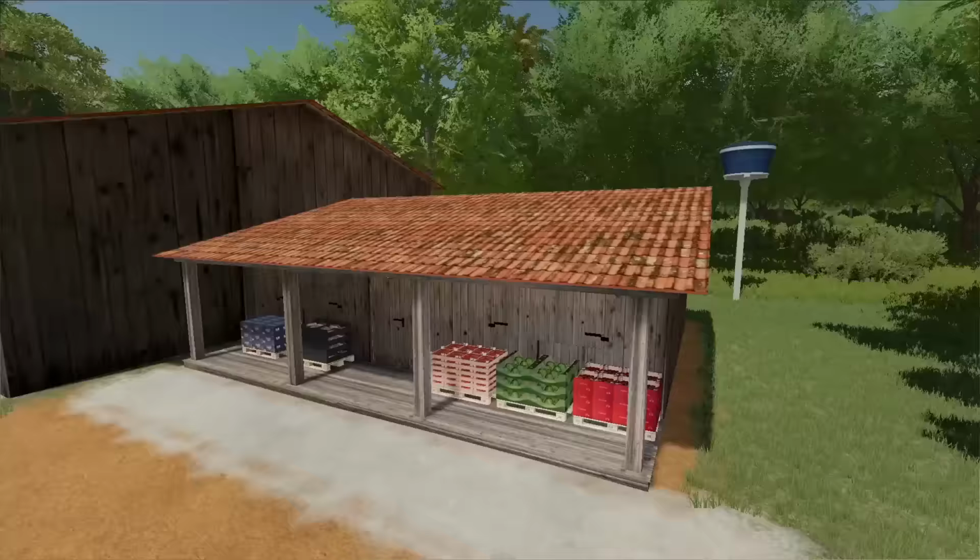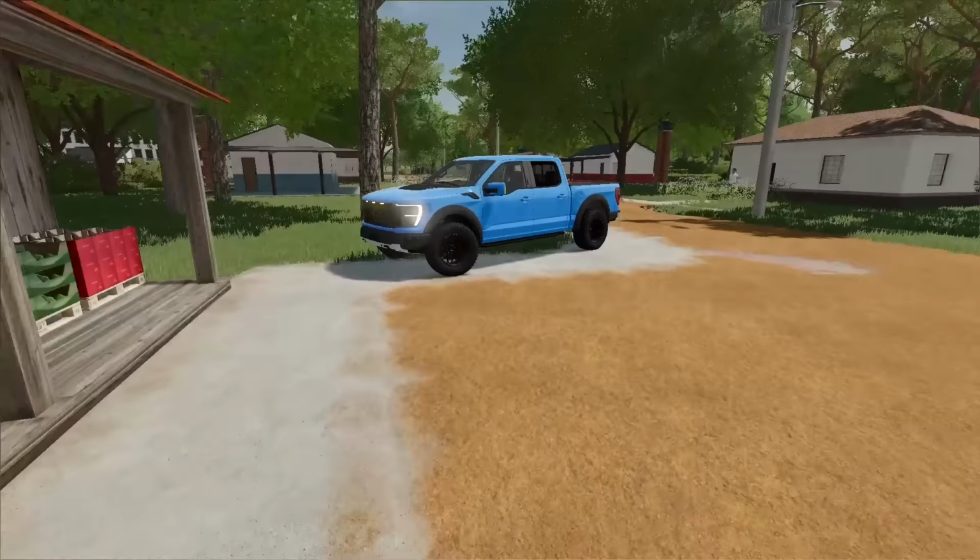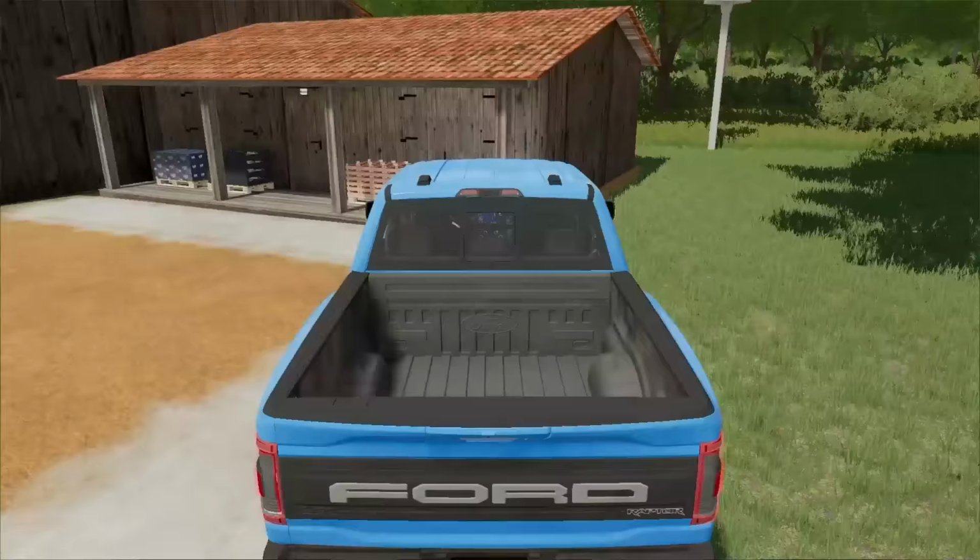Here's the market. They've got all kinds of food here. What is that? Cabbage. You got tomatoes. You got bread. They import everything just about besides coconuts. You got endless amounts of coconuts on this island. So that's the two properties that we've got, and that's it.